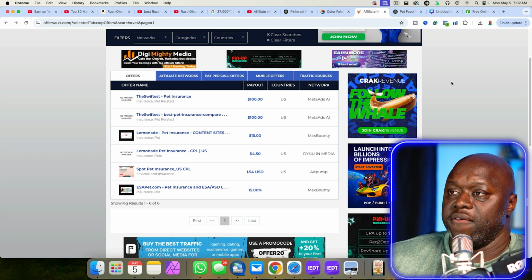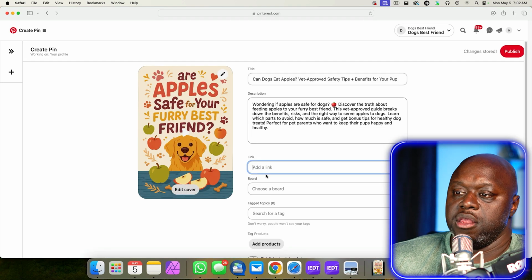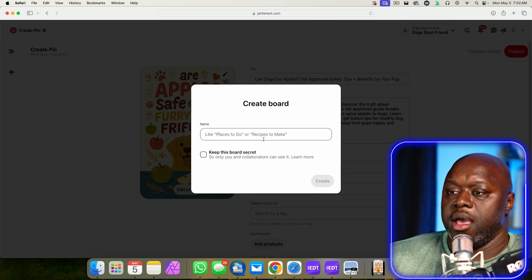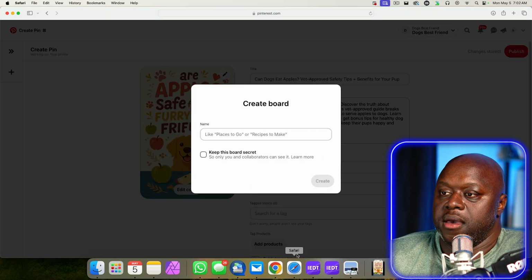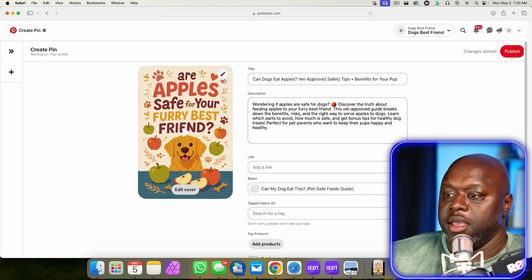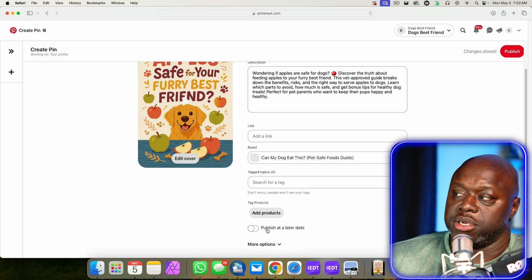So once we have that, we'll go back over to Pinterest, and then you'd put your link here. Now you're going to come down here and click on Create Board, and then you're going to grab one of those boards. Can my dog eat this? Copy that and paste it in just like this, and then click Create, right? And then you can add tags if you want, and you can publish at a later date.